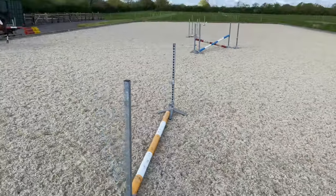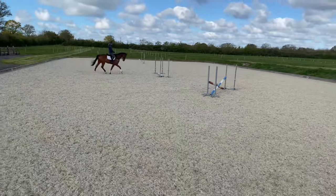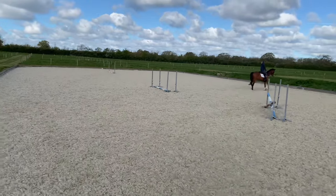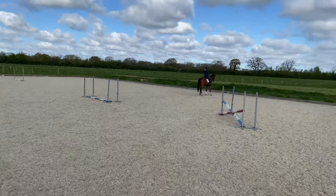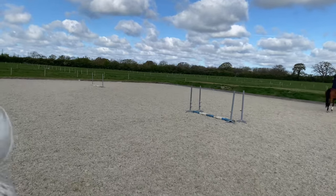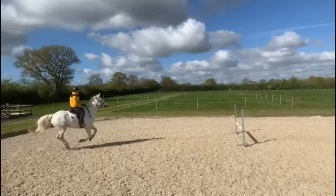So at work this week, we did one of my favourite jump exercises where you have three fences along the centre line and you do a serpentine through them. Now we added the cross as an extra to make a slightly more difficult line. And I've definitely vlogged about this exercise before because it's brilliant if you've got a horse that's quite strong in the contact. You want to work on your turns from fence to fence, working on your horse's rhythm and balance.